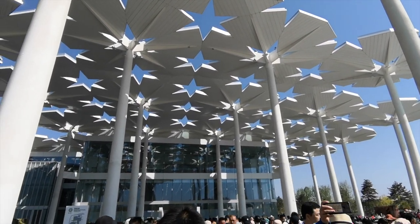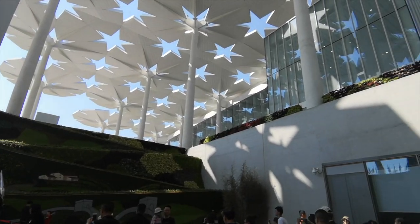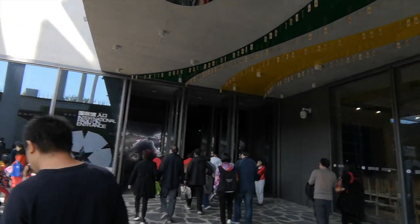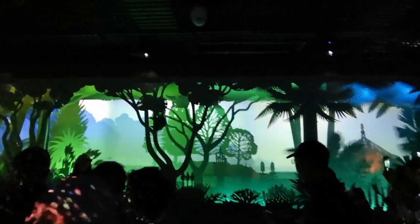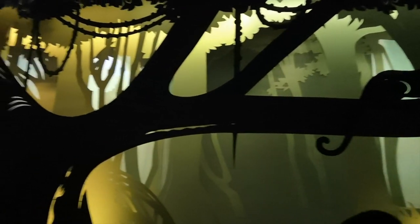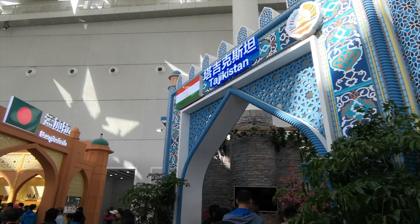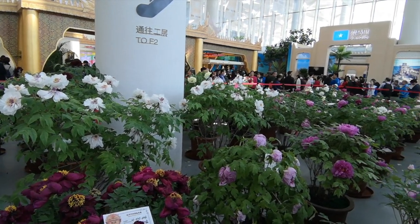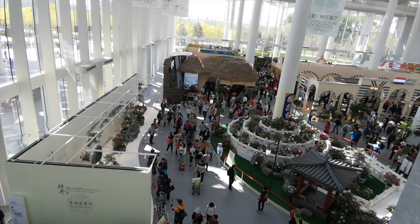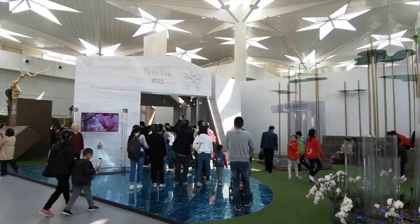This is the International Pavilion. Here is the entrance. We are taking the elevator to another floor, and this is the ground floor of the International Pavilion. This is the second floor of the International Pavilion.